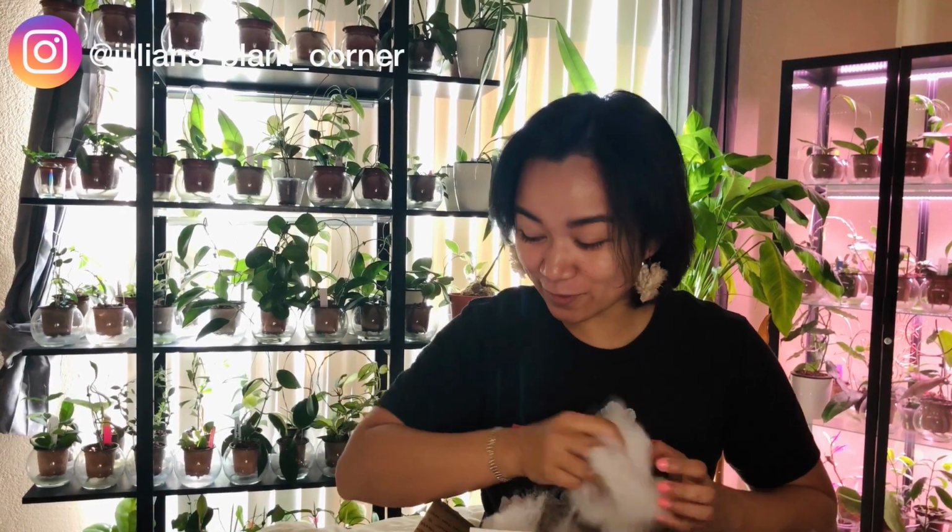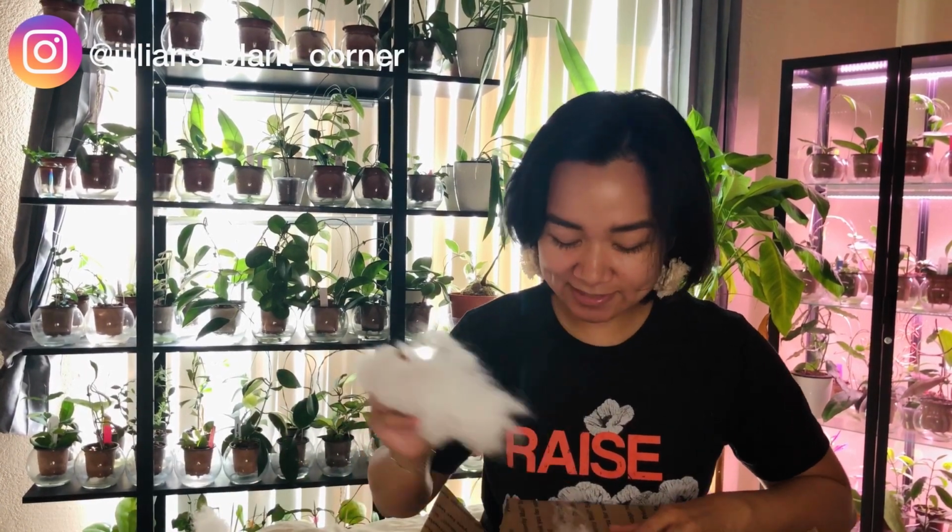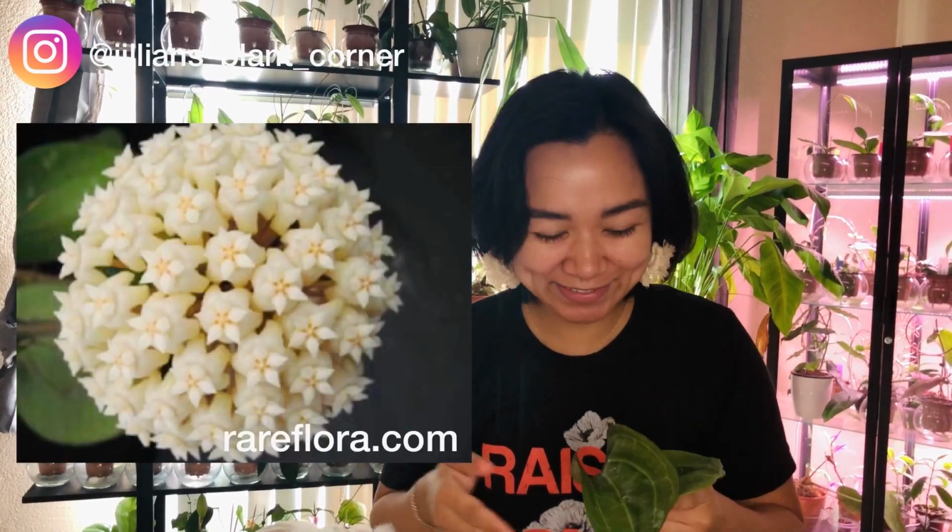Wow! And also, I forgot. There's two plants here. This is not just the cutting that I traded with her, but also I bought a Hoya from her that she's selling on one of her Facebook groups. But I'm gonna show you guys. This would be an awesome earring, I think. This is a Hoya latifolia. So remember, my latifolia, it's dead now. So I got a cutting from her.